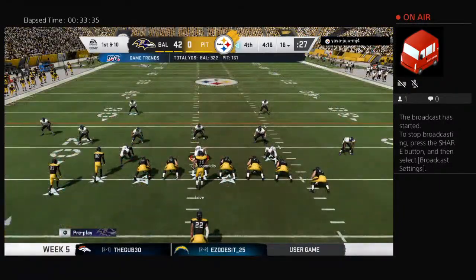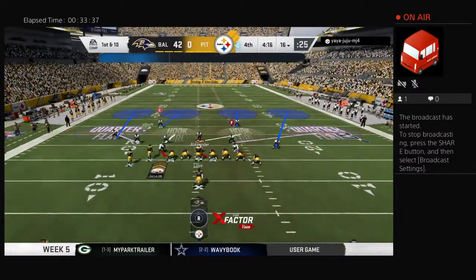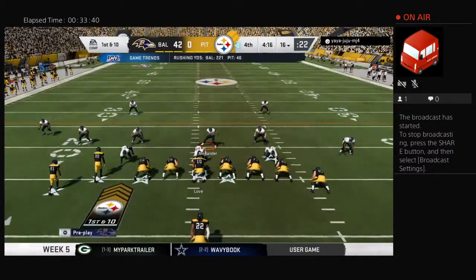The Steeler offense here about ready for their next drive. I'm coming after you. I'm coming after you.